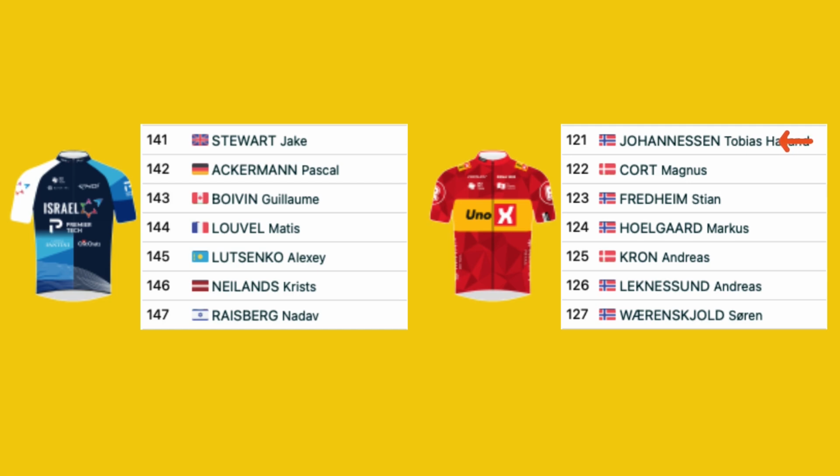Jake Stewart in the hilly stages looks like the best shot at stage victory at Premier Tech, and finally Johannessen on GC and Kort in the hilly stages for Uno-X.